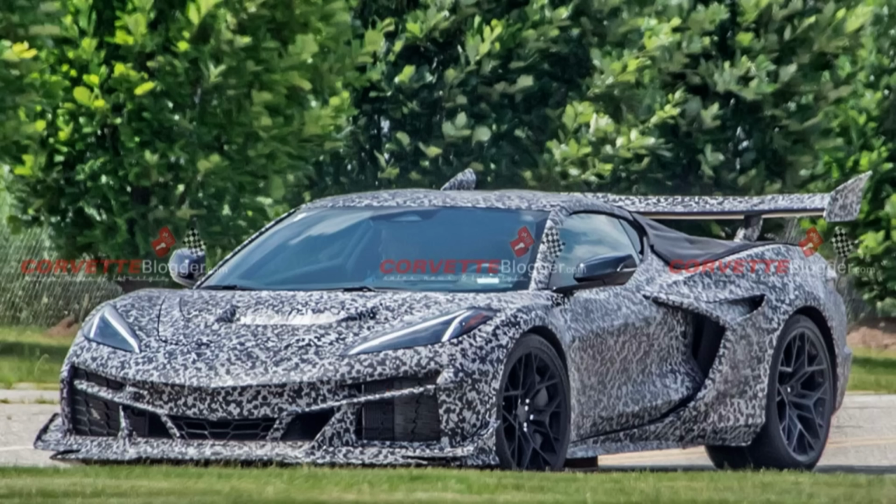Now, this is most likely because we're seeing the Zora model tested with the ZR1, because they're also testing it right next to an SF90 to kind of be their performance benchmark. But at the same time, what if these are in fact all ZR1s, and the option for a Zora package is going to be something you can just place a check mark beside.